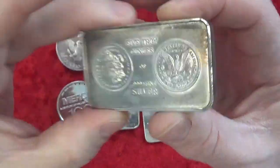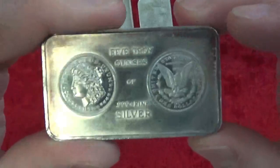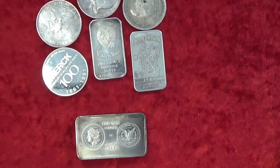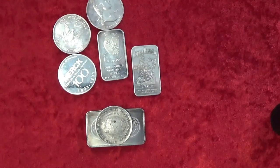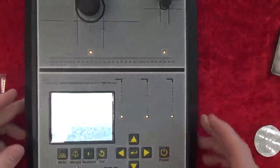So this was the highlight of the trip. I'm going to drop it on top of these things here. So that was the coolest thing ever. So anyway, hang on one sec. I'm going to grab the dip and I can show you what this thing looks like after it's been cleaned up. I'm not dipping the Southeast Refining one though. Hang on. Alright, let's see if I can splice this in here.